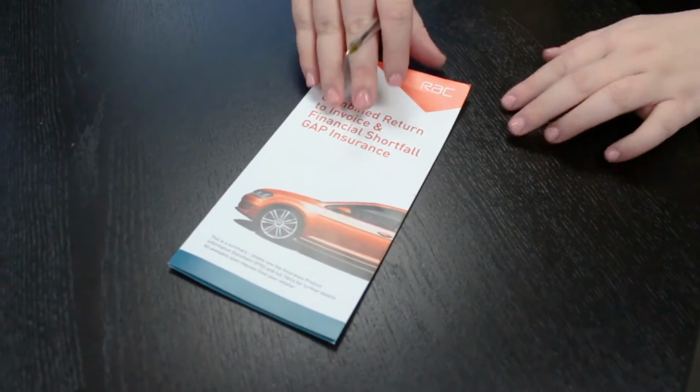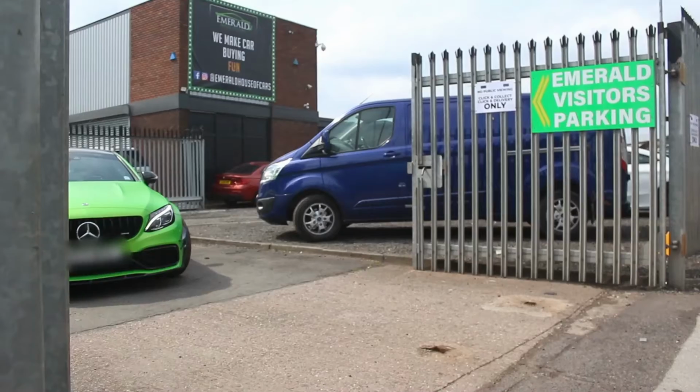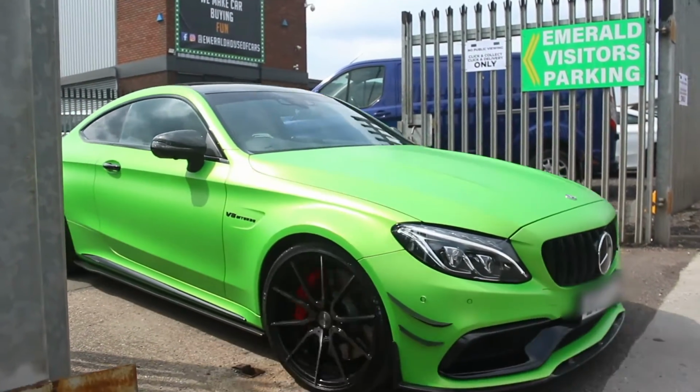We've also got you protected for all unfortunate circumstances, such as having your car written off or stolen throughout your time owning the vehicle. We're really pleased to be able to offer a great RAC GAP and return to invoice insurance product, keeping you safe long after you've left our showroom.